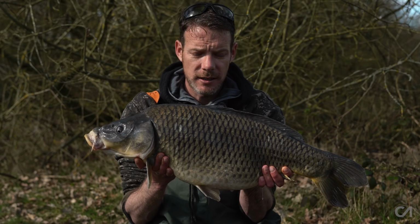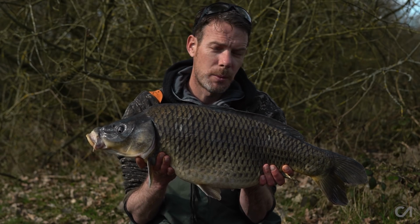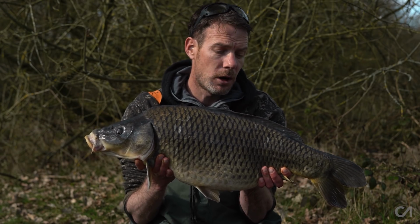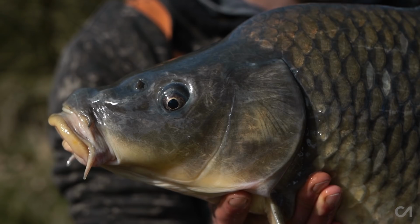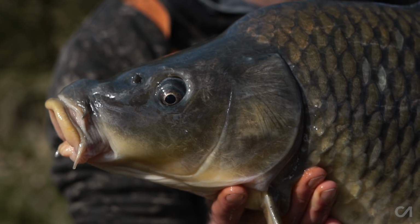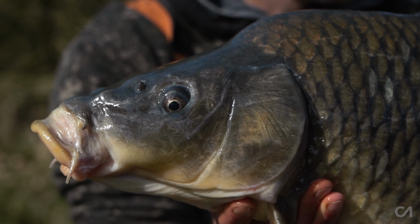What we've noticed is that the argulus seems to be dropping off them now. It's like a little parasite, and there was quite a lot of them on the first session, but now there's a lot less, and a lot less leeches as well actually. So yeah, they're looking in really good condition.